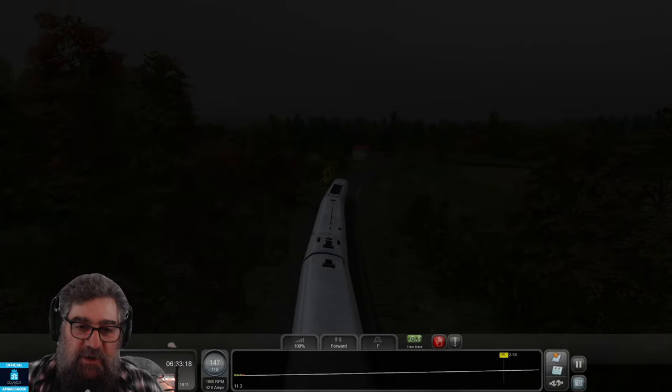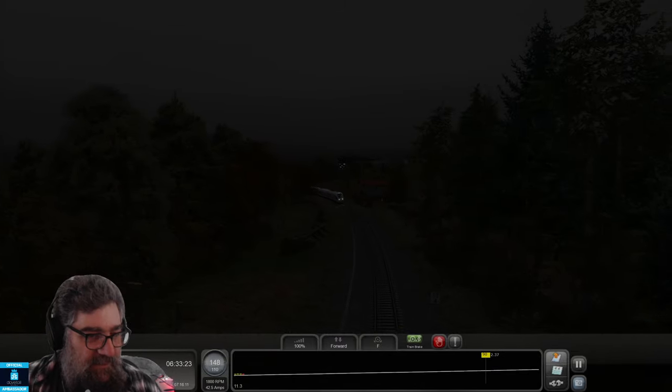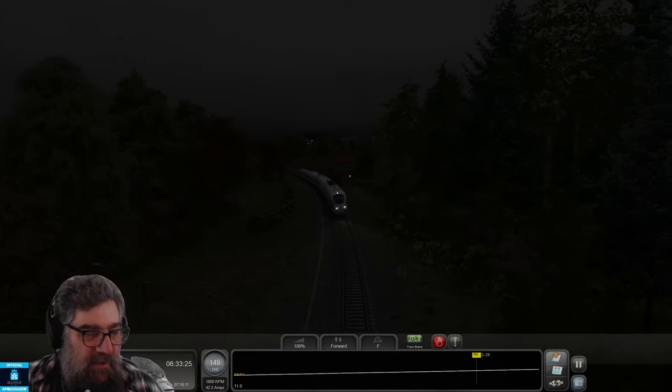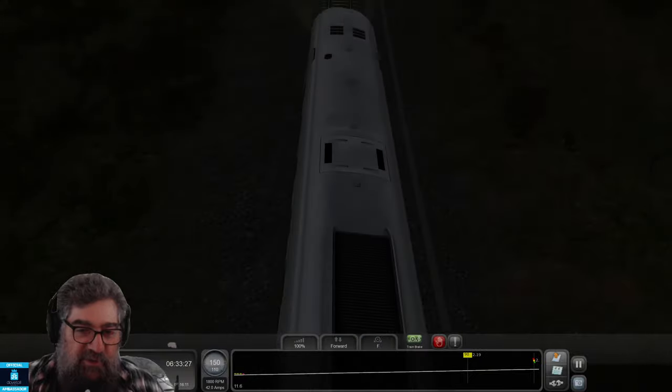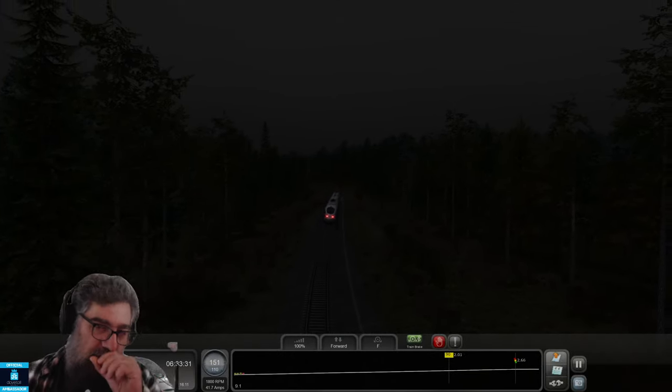There's a bit of tilting action going on there. Yeah, I understand why they don't use their horns in public. They're embarrassing. That's like getting one of those little party tooters and going, beep.